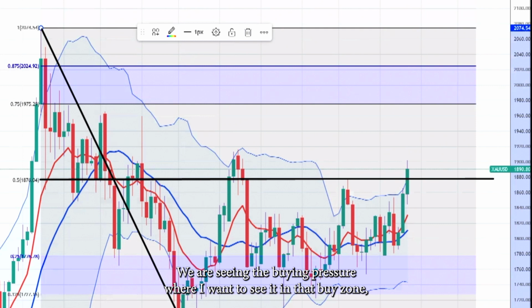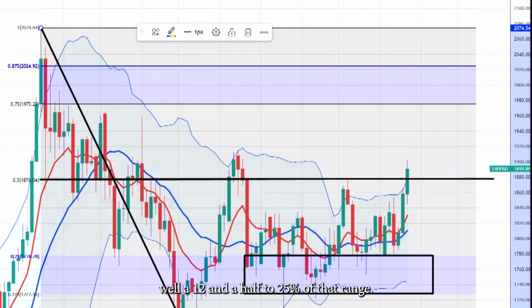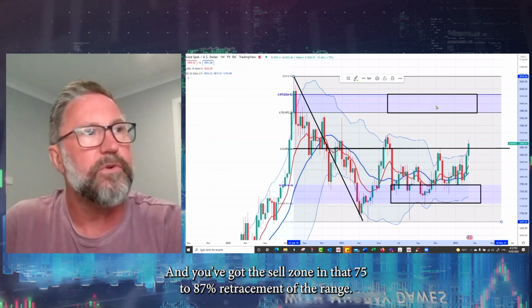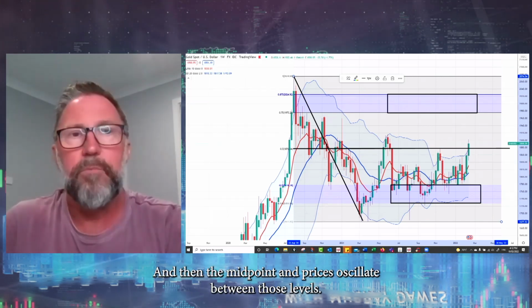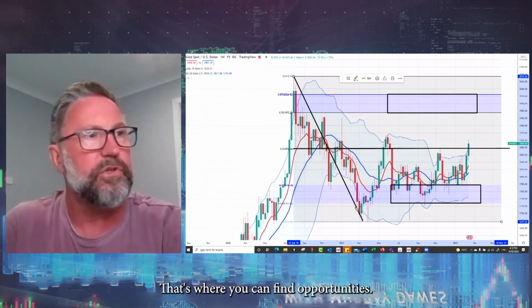We are seeing the buying pressure where I want to see it, in that buy zone, which is right down the bottom of the range. That's 12.5 to 25% of that range. And you've got the sell zone in that 75 to 87% retracement of the range. So those are the calculations for those ranges, and then the midpoint. And prices oscillate between those levels. That's where you can find opportunities.